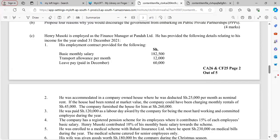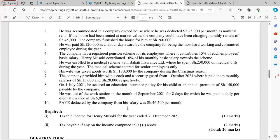Number four, the company had a registered pension scheme for its employees where it contributes 15% of each employee's basic salary. Henry Musyoka contributed 10% of his monthly basic salary towards the scheme. Number five, he was enrolled in a medical scheme with Bahati Insurance Limited, where he spent 30,000 on medical bills during the year. The medical scheme catered for senior employees only. Number six, his wife was given goods worth 180,000 by the company during the Christmas season.